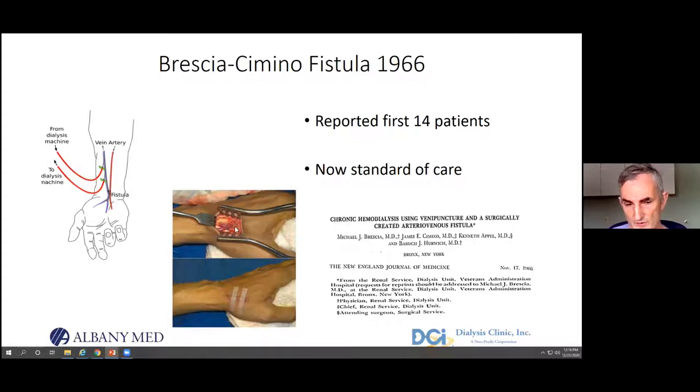This is how we do it nowadays. This is the anatomical snuffbox. We make a small incision, usually smaller than this. We mobilize the cephalic vein and then we swing it down onto the radial artery. This idea of swinging it down becomes important as the talk goes on. So just remember that we're mobilizing the vein and swinging it down, because that has implications for long-term patency and also for where the future is going in the management of patients with end-stage renal disease.